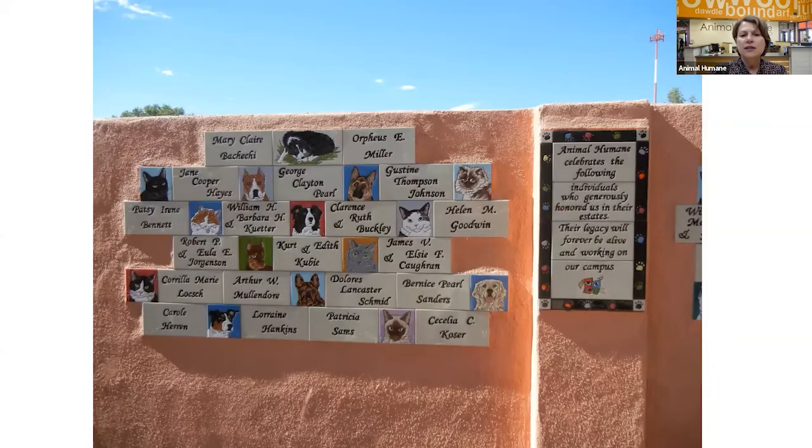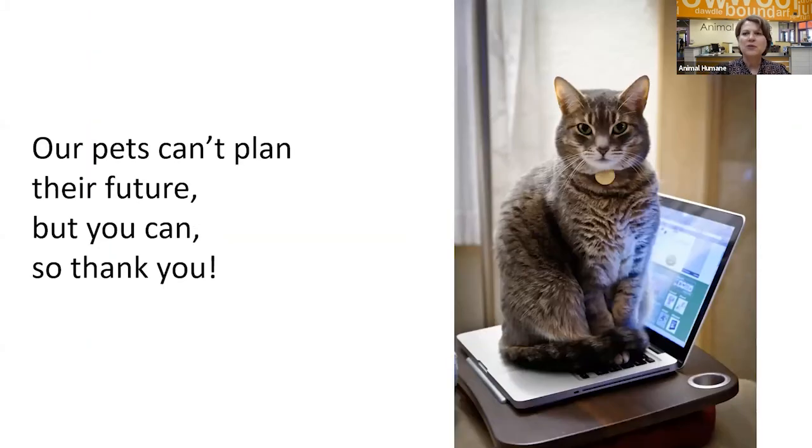And the installation, the piece includes the name of all of the donors from the previous year. And then if we know what kind of pet you had, or if we even have a picture, that's even better. You can see here our tile artist, she's in Corrales, will actually make a portrait of your pet and put it next to your name. This is a very pretty part of our campus. It's a park-like setting. So thank you.